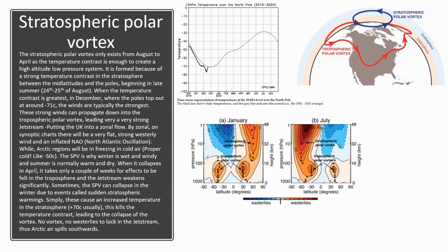I'm not entirely sure, but I know if we look at these diagrams, so at 60 to 90 degrees here, it's labelled stratospheric polar vortex. In January, it's very strong. It's very much there, very much westerly winds. However, you can see in July we're going to get weak easterlies. But you can see down here, the tropospheric polar vortex is existing all year round, but it is weaker in summer, as you can see.